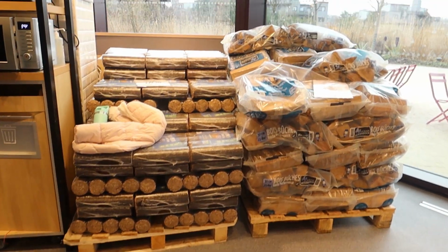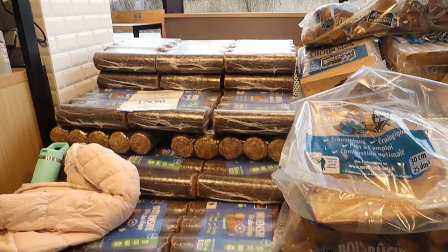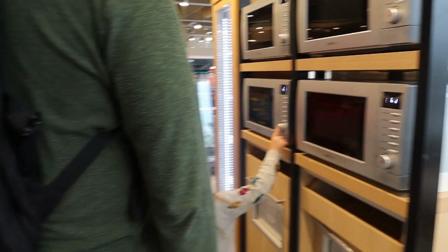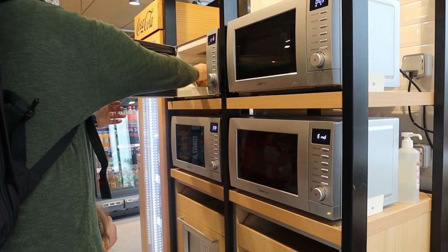We do have a small fireplace in the room, and you can come down here and get wood. I don't think we're going to do that because we're only going to be here a couple days, but I think that's pretty nice to be able to do it. And then they even have these microwaves in here, so if you find, like, my brother's getting a hot dog, and so he's going to heat it up. Kind of handy to have that. Okay, we're done in there.